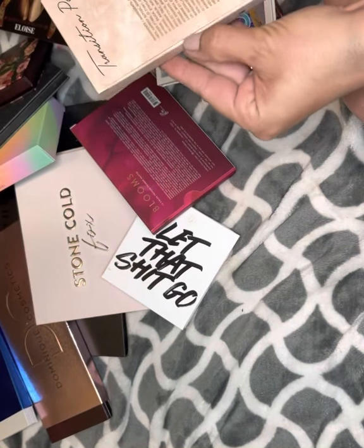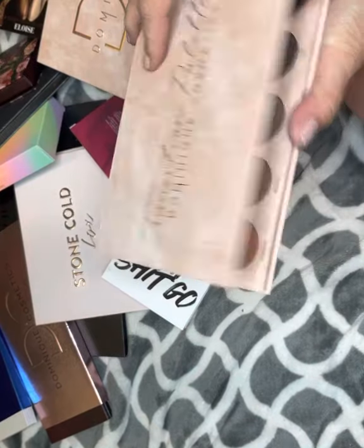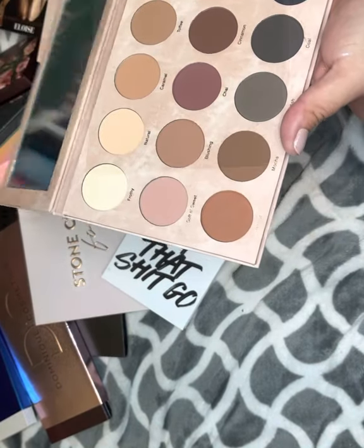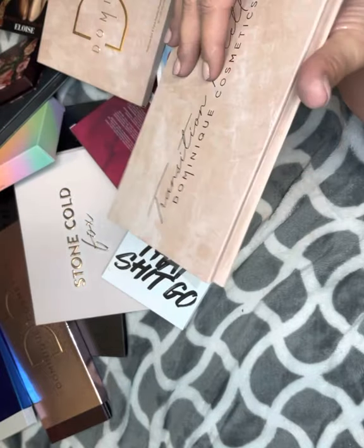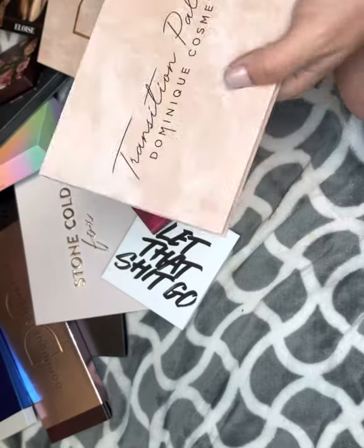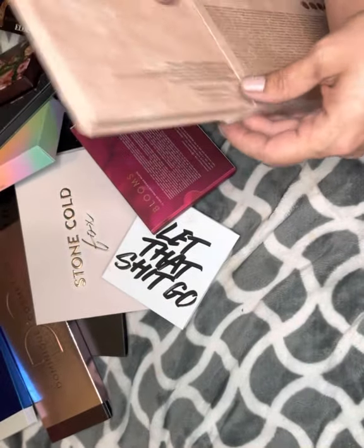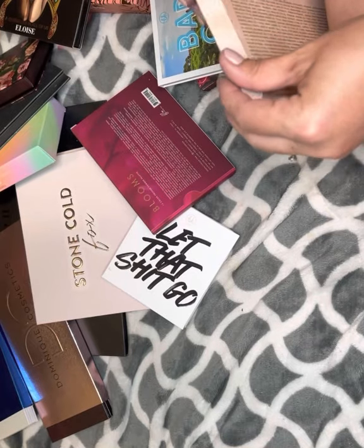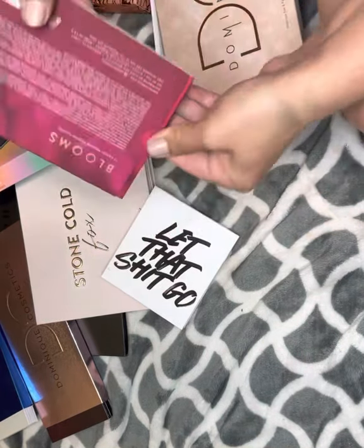I have this Dominique Cosmetics Transition Palette. I have a lot of Dominique Cosmetics palettes in here. I've not tried any of them out, so I'm excited to use this. I was told it's supposed to be that you can use it as an all-over face palette, too. Like, for everything, eyeshadow, face, which you can do with any eyeshadow palette. I don't know why they tried to make it seem like this was something crazy.